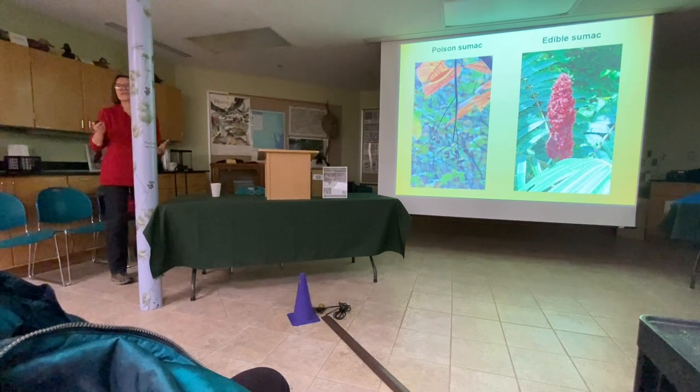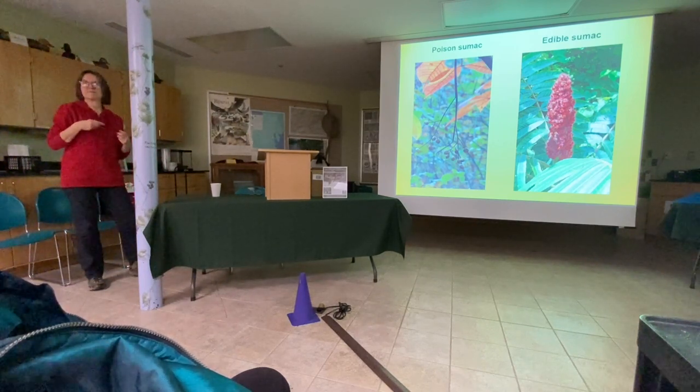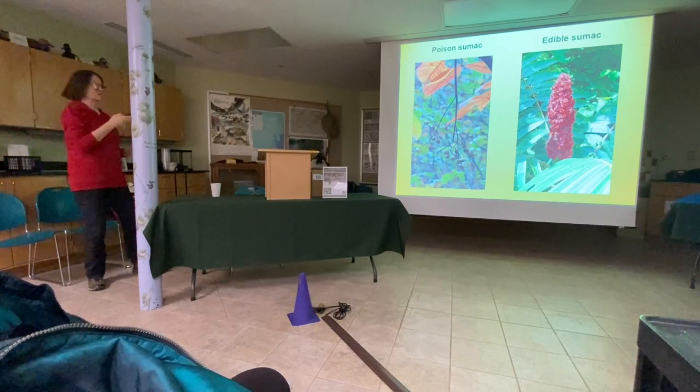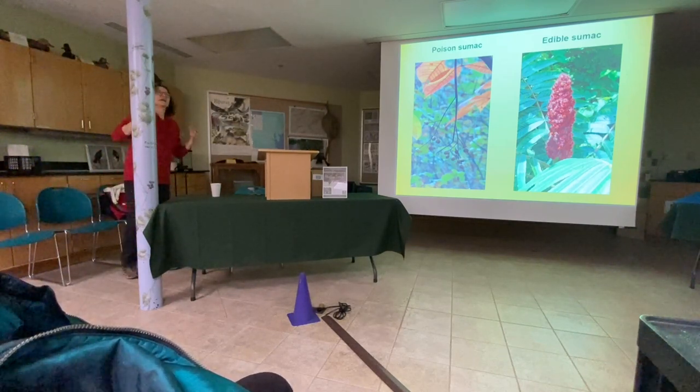And again, if you're ever interested in eating any of these things, learn more about it. Different books, guidebooks, field guides, different websites, and hopefully you can get somebody to actually show you the plant.